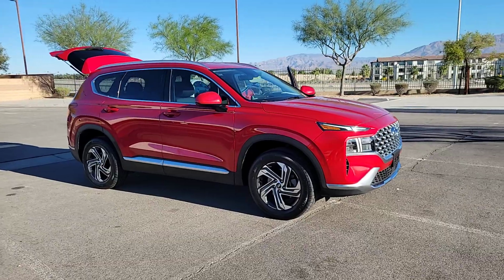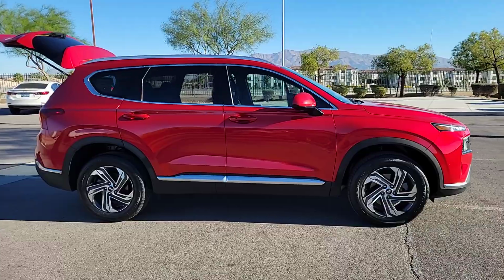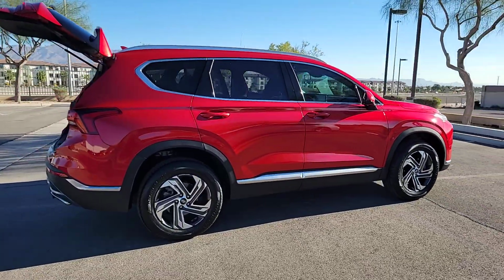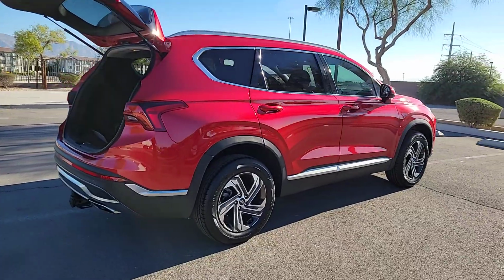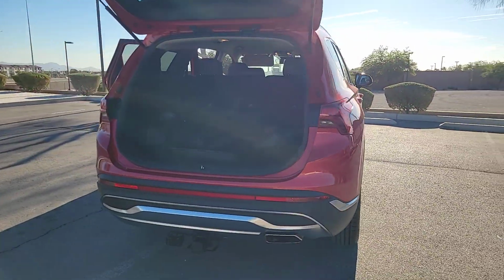Looking for your dream car? It could be the 2022 Hyundai Santa Fe. With less than 60,000 miles on the odometer, this vehicle stands out from the rest. Relax and enjoy the road trip in this convenient, well-equipped Santa Fe.